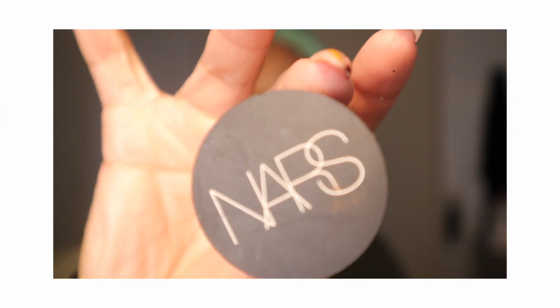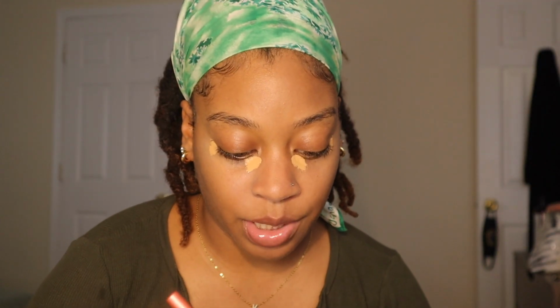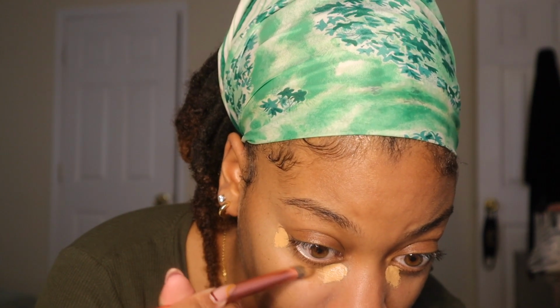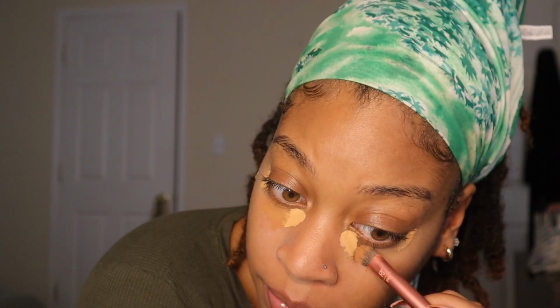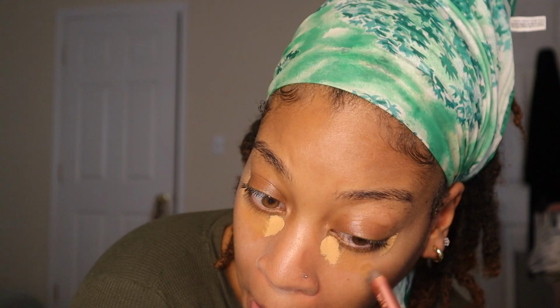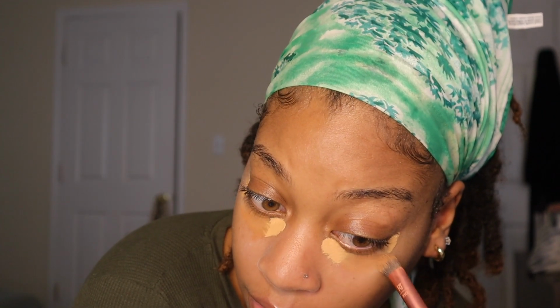Then with my NARS, I am going to take a brush. This would work best if I had the actual NARS Radiant Concealer, but we doing what it do. I'm gonna put that in the middle of that area.